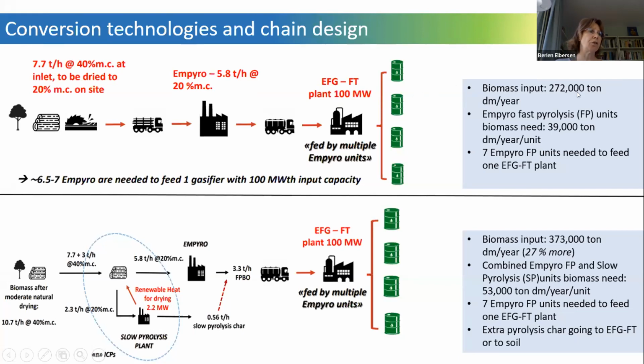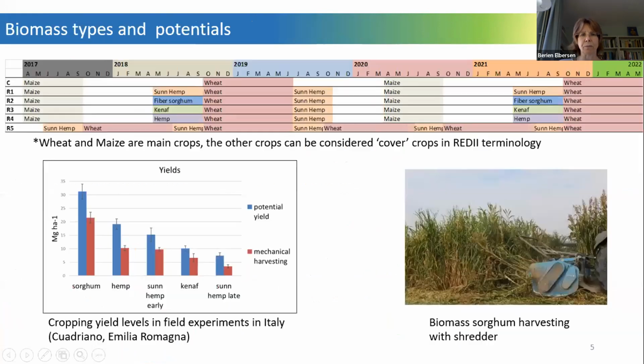So the total amount of biomass in the first chain is lower because we don't need the slow pyrolysis to dry the biomass. On the other hand, we do not produce biochar in the first, but we do produce it in the second. And the other very important thing to remember is that we need 7 Empiro fast pyrolysis plant units to source 1 EFG Fischer-Tropsch plant. So that is the starting point for our analysis.